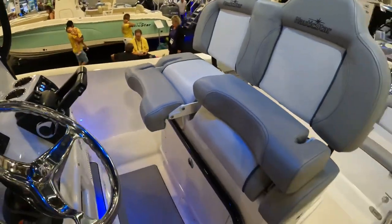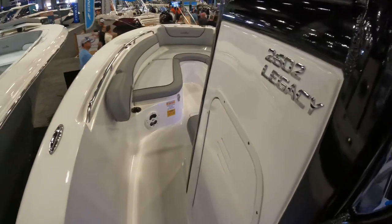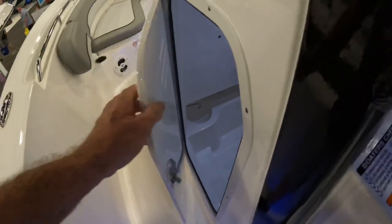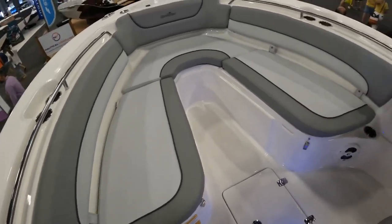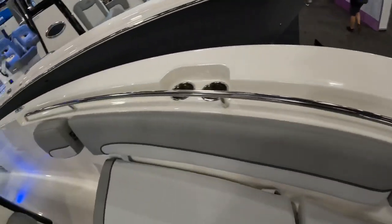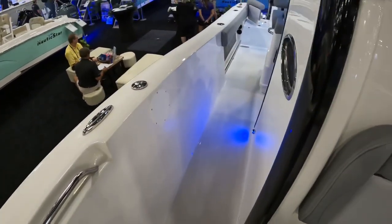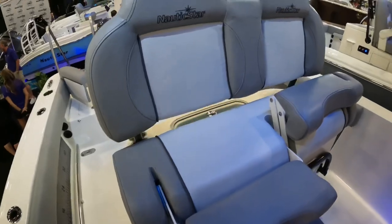Nice tall helm seats. Powder coated. Got a head in there. Plenty of space. You got a hand cleaning station in there. Nice forward seating. Six footer. These swing up and back. Get them out of the way when you're fishing. Put them there when you're cruising or hanging out at the sandbar. Sweet. Nautic Star.